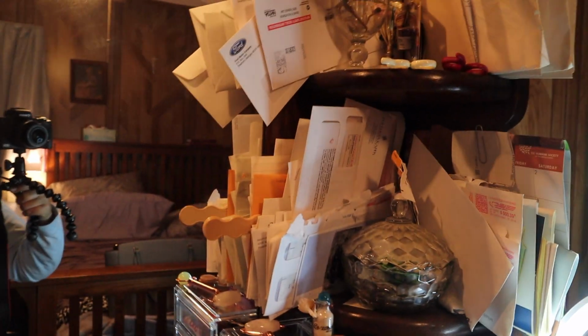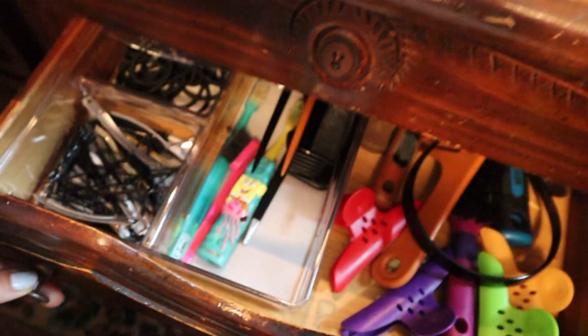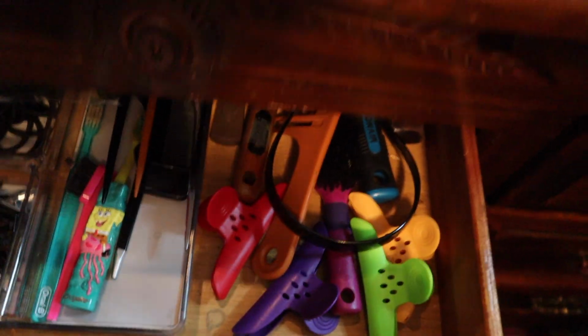This is much more functional. My grandma is going to be cleaning this off tomorrow, so I guess I'll show y'all that tomorrow. And yeah, so in here, earlier y'all see me, this is my hair stuff. I use this every day, and it was taking up space up here, so I moved it in there. This is some of my filming crap and like extra chargers.